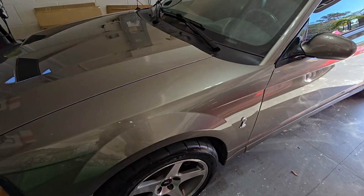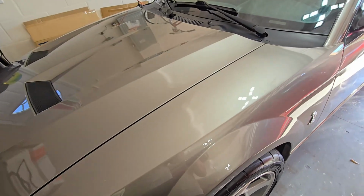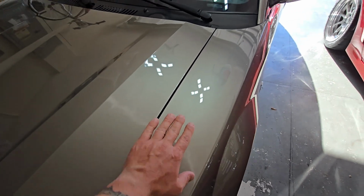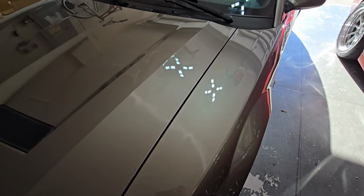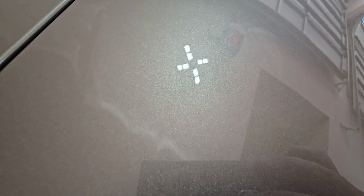Again, I did 3-step it. When I first got the car, I did a really quick 1-step cut on it, and it was not enough. You could still see after the 1-step some swirls and those little scratches, hash marks in the paint. I went through and did a full 3-step, and it just came out. You guys just see that sparkle in there. It just looks so good.